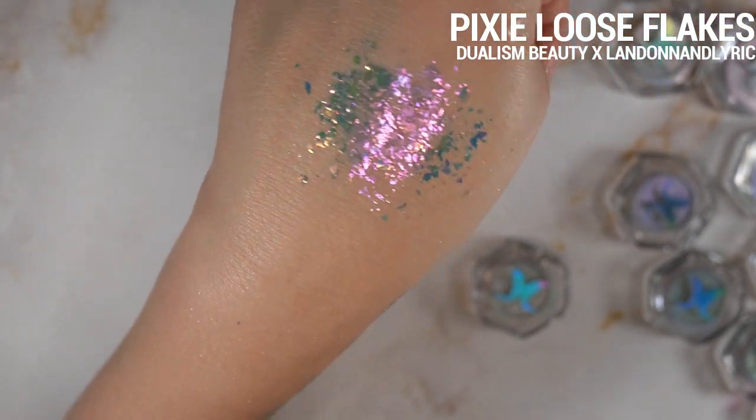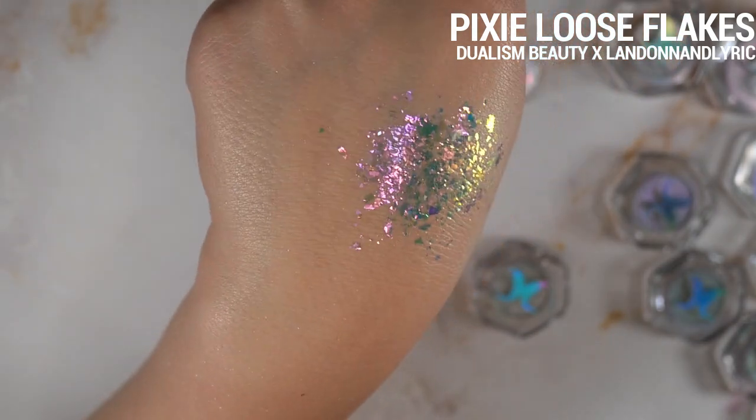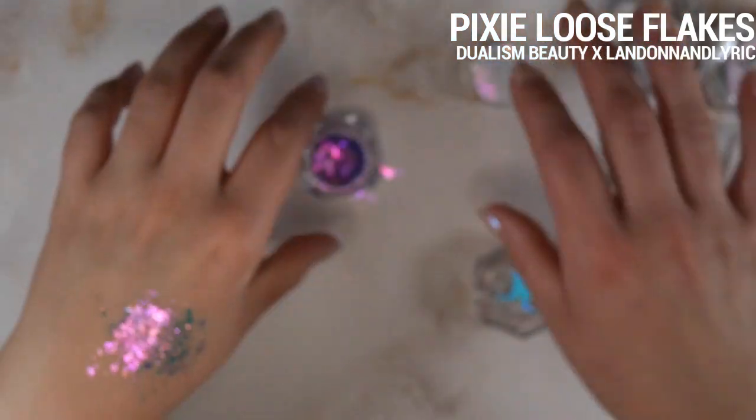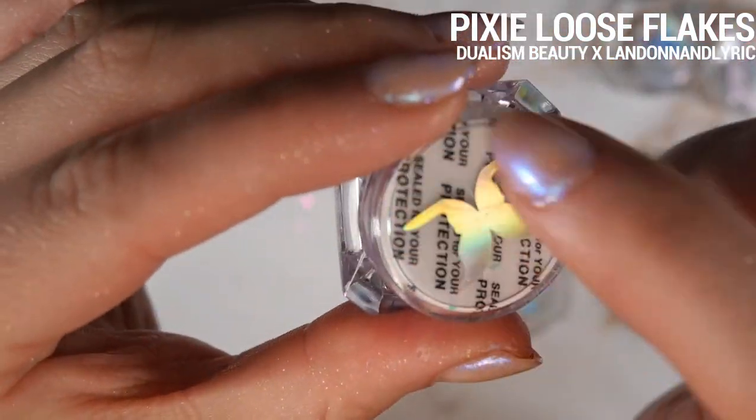Dualism actually sells their own mixing medium or tacky base, and it's pretty good. And it's at a good price point. So anyway, here's this. Oh, and I didn't even tell you what the name of it is. It's called Pixie, and here's what it looks like. Again, I really like that packaging. So that's everything from Dualism Beauty.